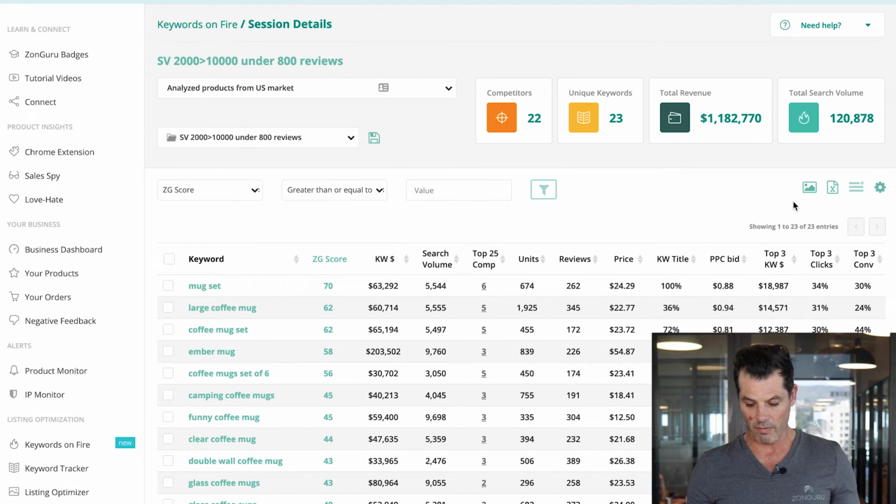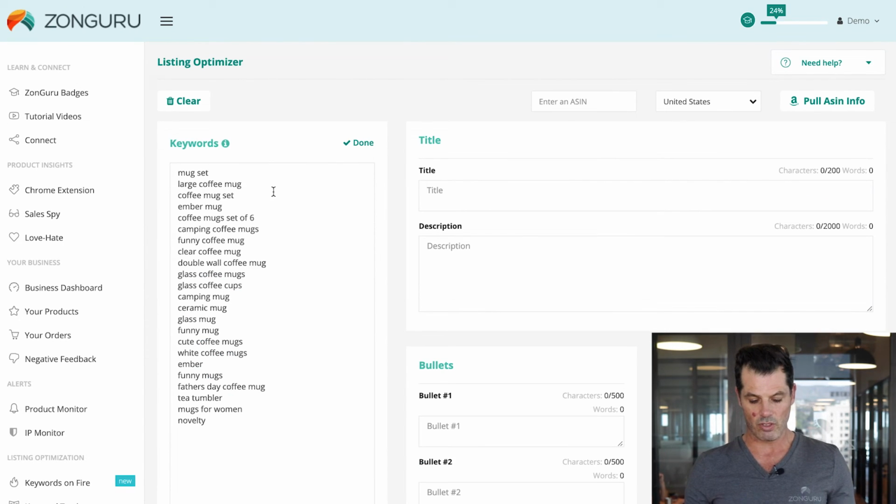And that's simply just go over here, click on listing optimizer, add to listing optimizer. You can click OK, and this will pull it straight into your listing. You'll have all the keywords. You can start to build your listing and take it away from there.